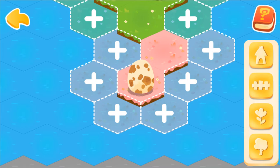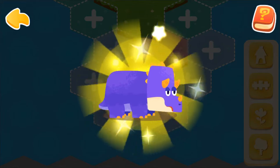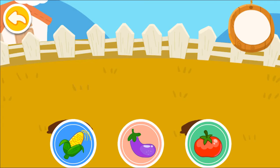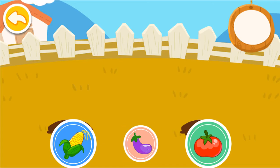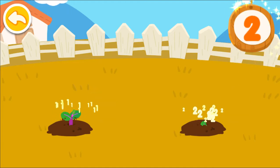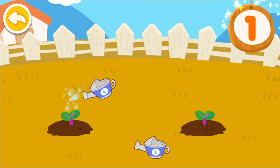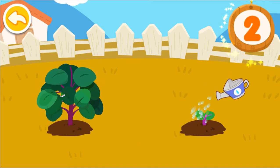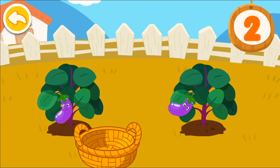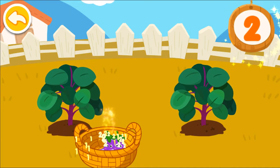Energy collected! What kind of dinosaur will it hatch? Triceratops! There are more and more dinosaurs! Choose one of these seeds. Eggplant. One, two. One, two. Let's water the plant. Two.